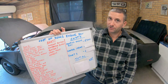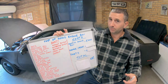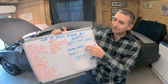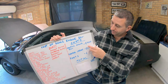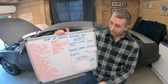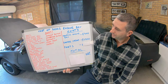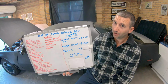This cost me more than what I thought. They quoted me a certain amount, but it came in a little bit higher, which I wasn't very happy about, but hey, it's one of those things, you know, it can't be helped sometimes. The garage labor is a lot more than what I wanted to pay, I'll be honest. £2,800. Oh God. It's a lot of money. £2,800. Yeah, so we're now at what, 3,100, and we haven't even got to the parts.